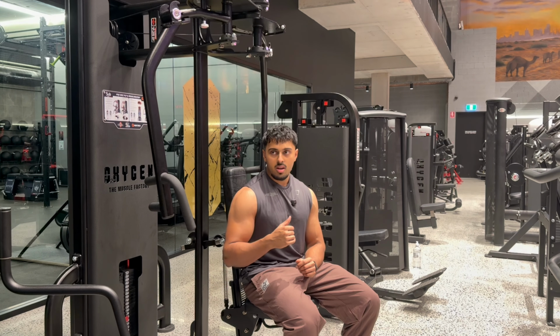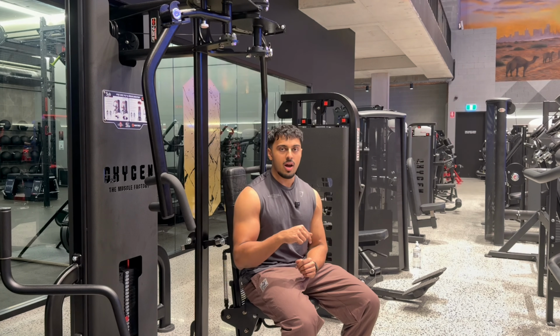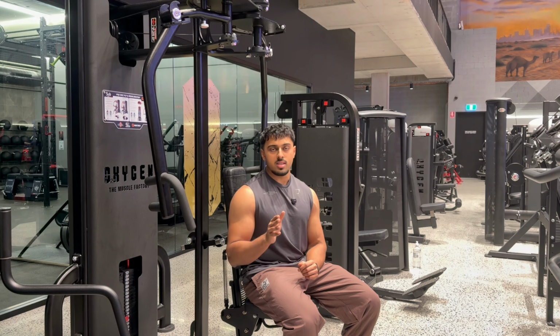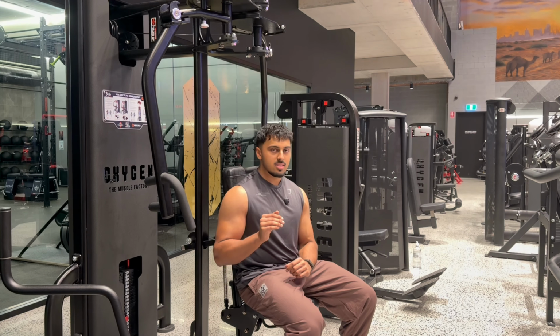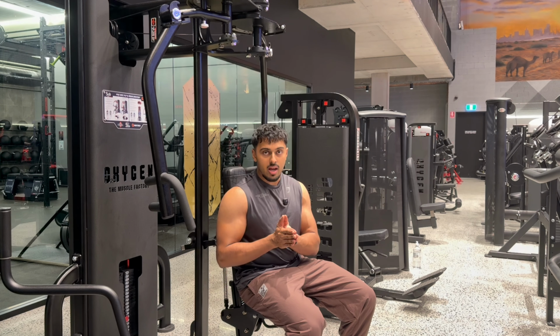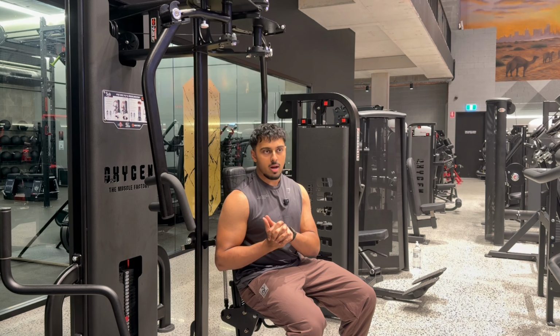I'm not too sure what kind of weight I could do with this machine, because typically I do this Monday at Powerhouse. So obviously that comes to a close as of this Wednesday. So I am gonna have to test out and figure out my new baseline for these exercises at this gym. So we're gonna see how we go. I've got 80 kilos on the board now.